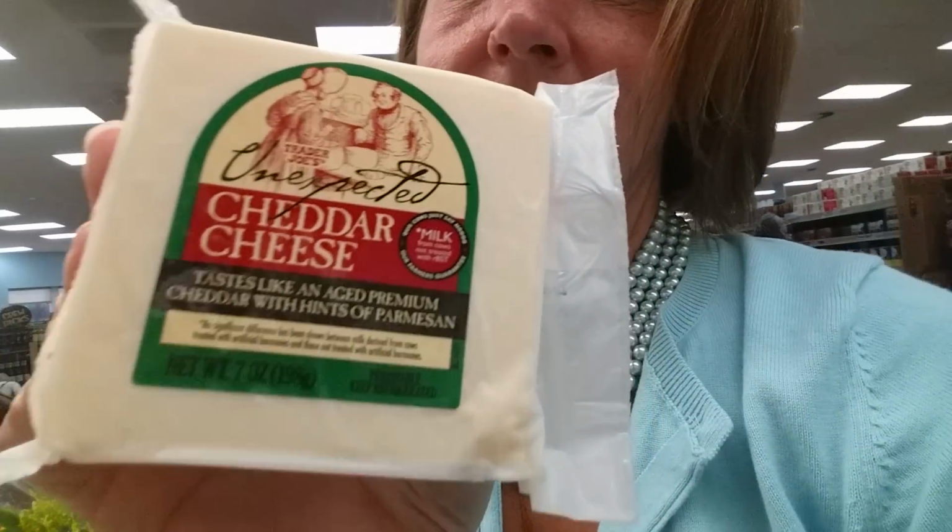And this is my husband's favorite. So if you ever see me in Trader Joe's, you'll know it's me because I'm the crazy lady with 7 or 8 of these in my buggy. This, my friends, unexpected cheddar. It is $3.99 each. My husband adores it. It is one of his favorite things on this earth besides me.